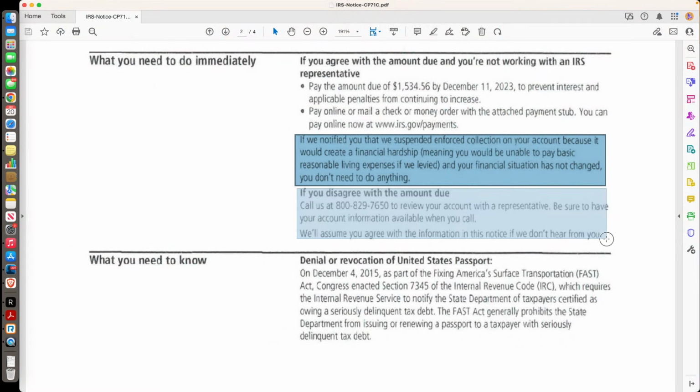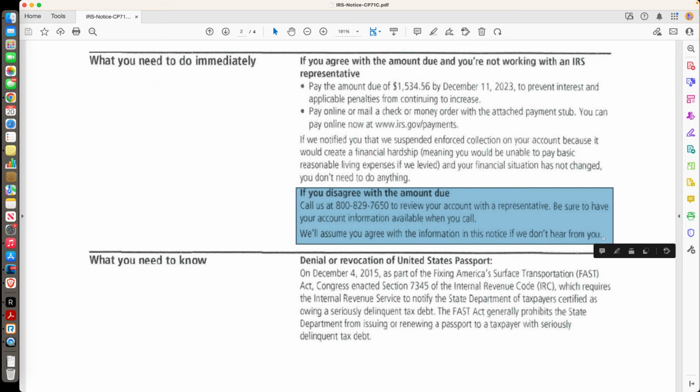If you disagree with the amount due, like if you disagree with the liability, you can call the IRS, or obviously you can work with somebody. Maybe the answer is an amended return, audit reconsideration, AUR reconsideration, or something like this.